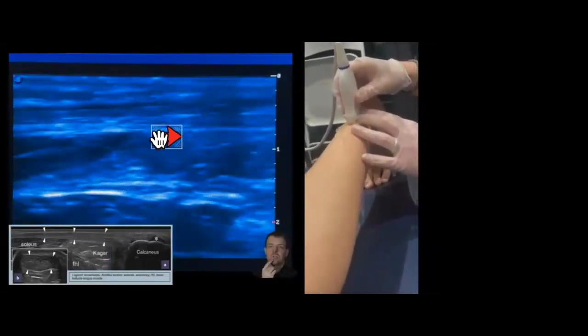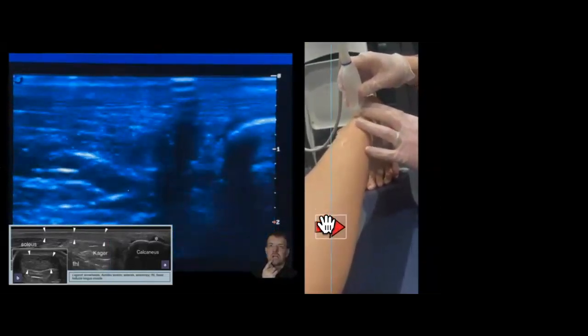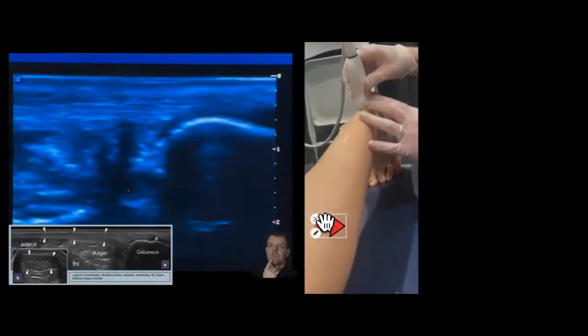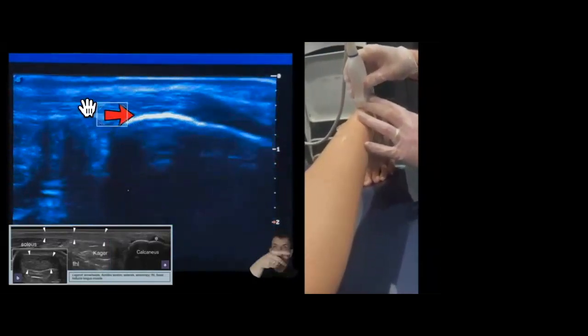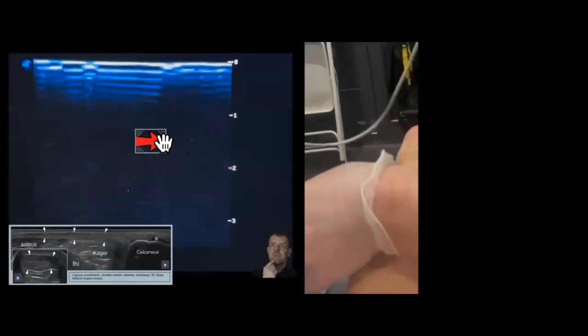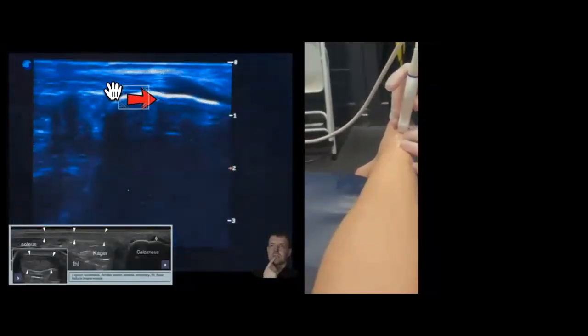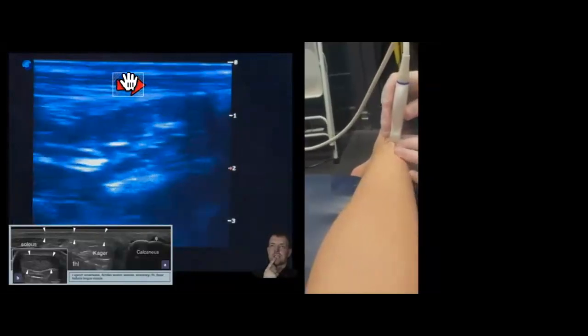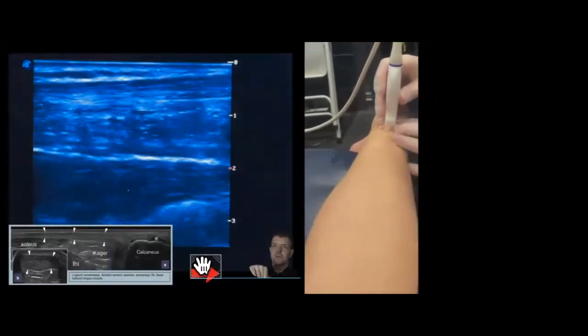What I'll do in a second, just change it slightly. There we go. So there's the calcaneus again. So I go up and down the tendon, long view, just to make sure that everything's as it should be. Okay, so now I've got her foot off the edge of a couch. There's the calcaneus again. There's the Achilles tendon. And I'll get her to wiggle her toe.